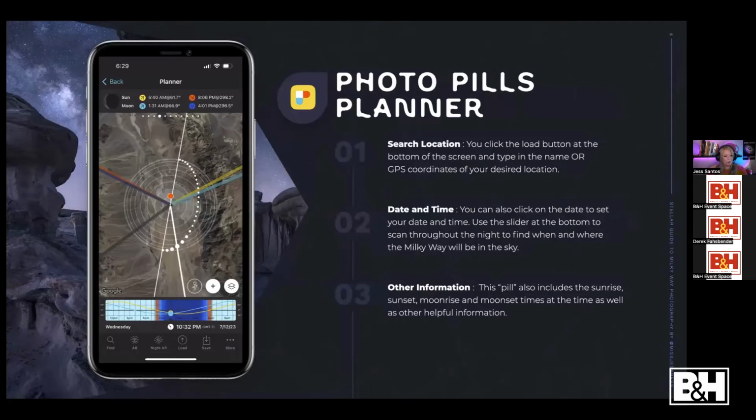Let's talk about PhotoPills. This is the end all be all. If you're a landscape photographer, you're probably familiar with PhotoPills. If you aren't, I highly recommend this app. It gives you all sorts of information for both night images as well as sunset, sunrise, day images, eclipses, meteor showers, anything you may want to know. It's like the all-time best.